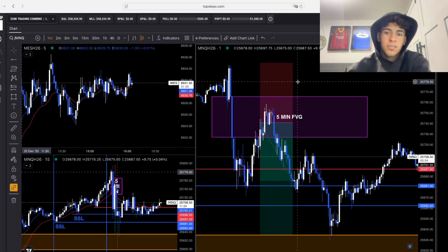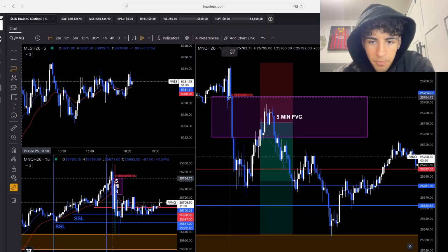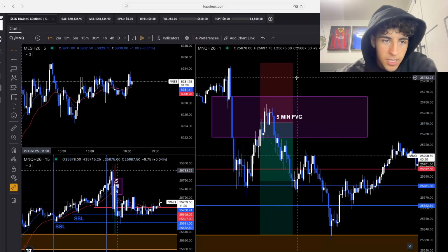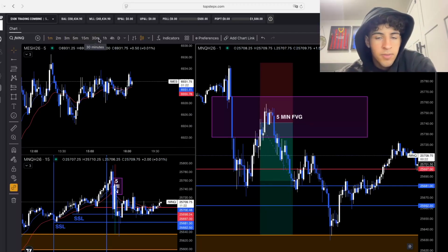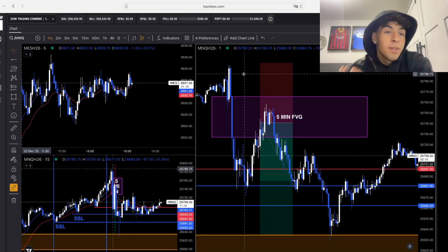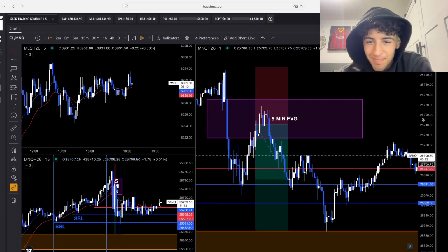I got out just because I noticed that we closed above the 50% level of the fair value gap with the bodies of the candles. So that was worrying me. And I also noticed that we had the order blocks on the 5-minute and the 15-minute, which the 15-minute we did hit, the 5-minute we didn't hit. Now I'm looking back at it, I should not have gone out of the trade. It was actually a really good setup.